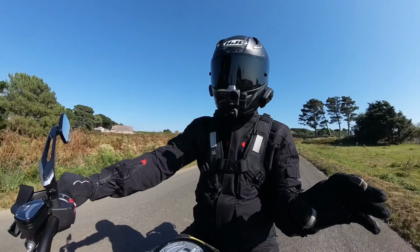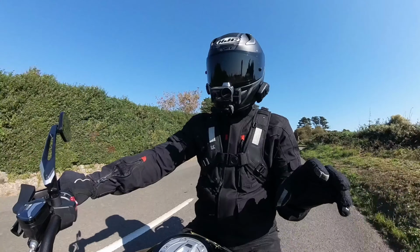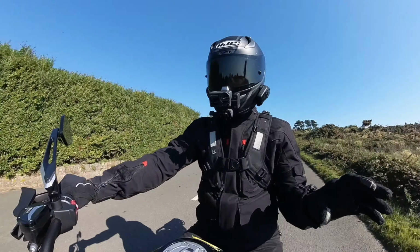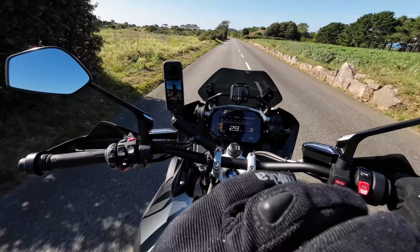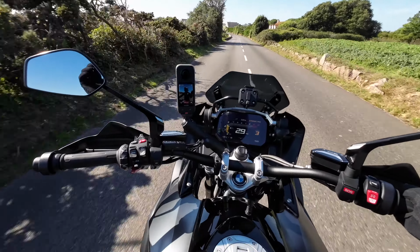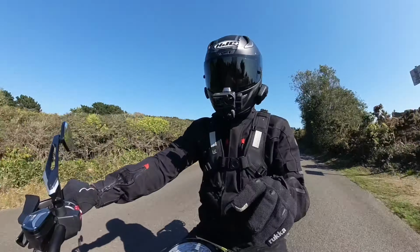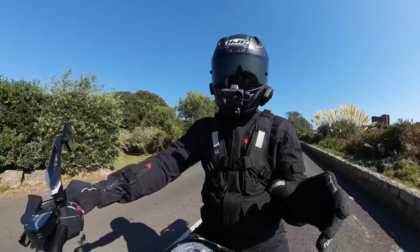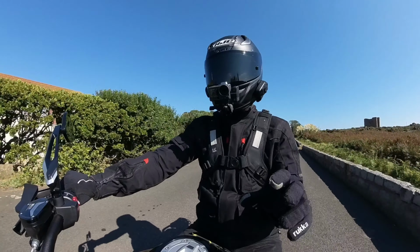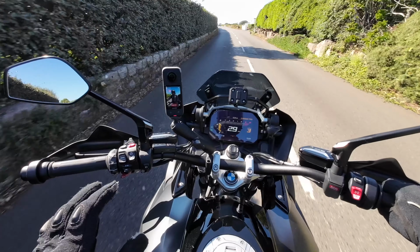I've had Metzelers before, so I did all the reviews on the internet. It's a little bit of a minefield out there, isn't it? So these tyres had some really good reviews, so I've opted for these. I've done about 200 miles or so on them, and I've had them for just over a month now. So yeah, I haven't done too many miles on them, but they are scrubbed in quite nicely.